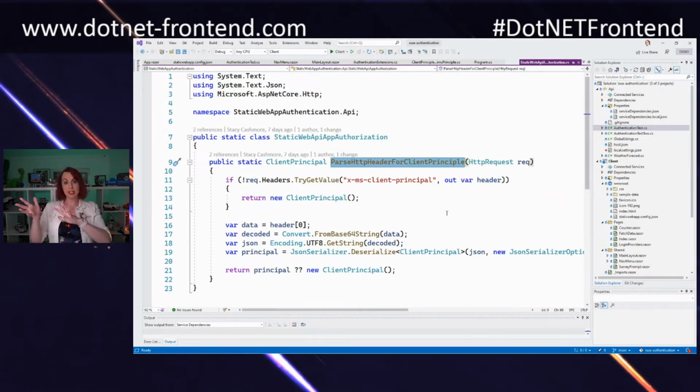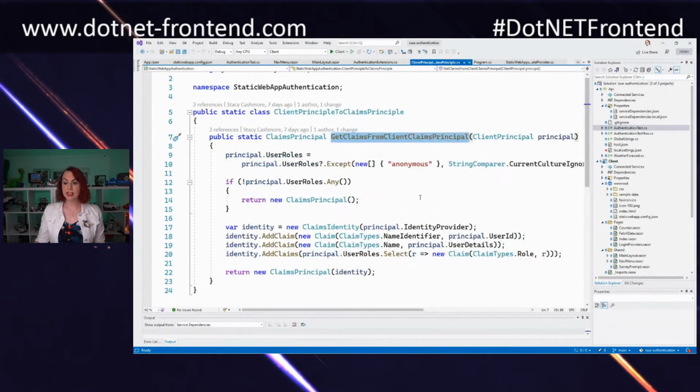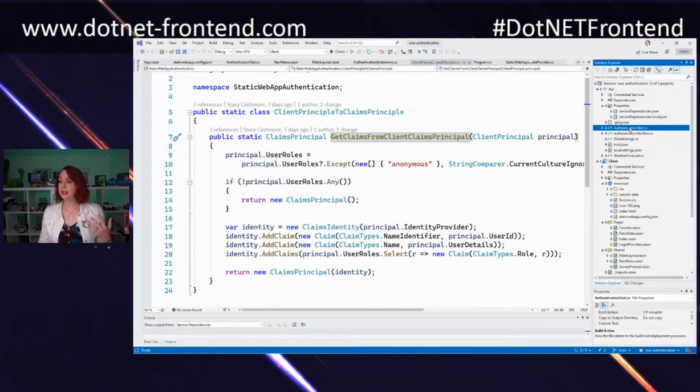Now, I love this because this header doesn't exist coming from the site to the Azure Static Web App. When you're logged in, your cookie is checked by the Static Web App, and this is added to the request as it goes to your function. And as your function is not available to the outside world, it's only available inside of that Azure Static Web App, it means that we can use this in order to validate somebody's authentication status. Once we have this client principal, we decode it in literally exactly the same way. This is the same code as before.